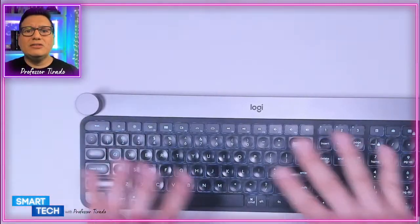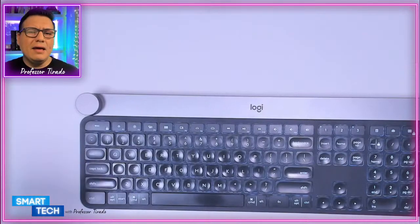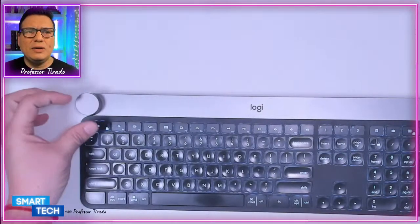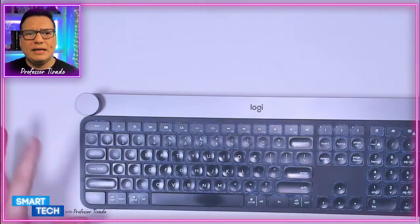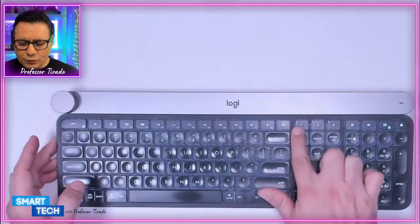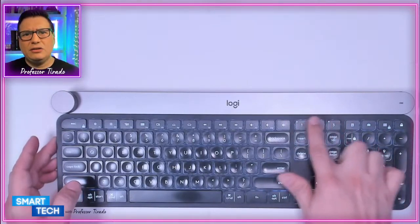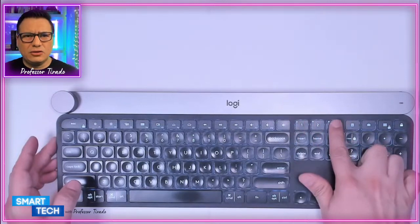But what it does is it allows you not only to transfer between applications, but if you are into heavy Photoshop or editing, you can easily just move things around versus doing any control tab or moving the mouse. It also allows you to pair up to 3 different devices, which are these keys right over here. So if you wanted to interchange this either with a Mac and a PC, you can easily do that.